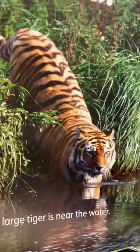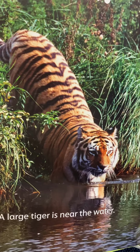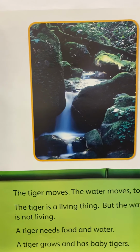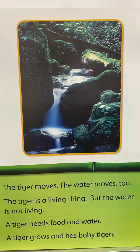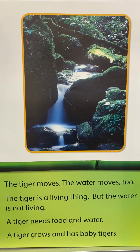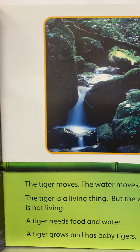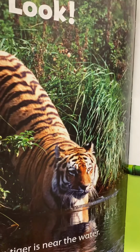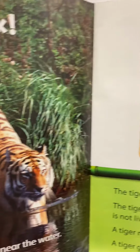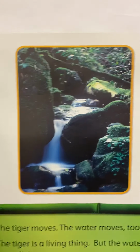Look, a large tiger is near the water. The tiger moves, the water moves too. The tiger is a living thing, but the water is not a living thing. A tiger needs food and water. A tiger grows and has baby tigers.